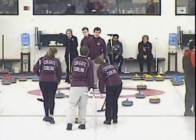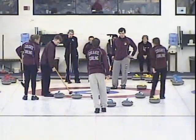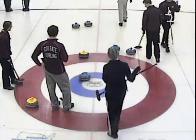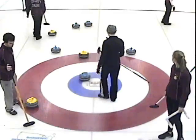I think it's light, but I think the weight's actually pretty good. Had to get off of that front line, regardless of the weight. Ooh, that's a hard one there. Yeah, steal of one. All right, two more ends to go.